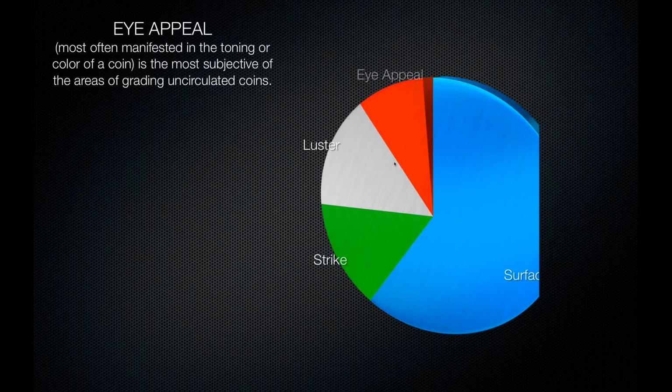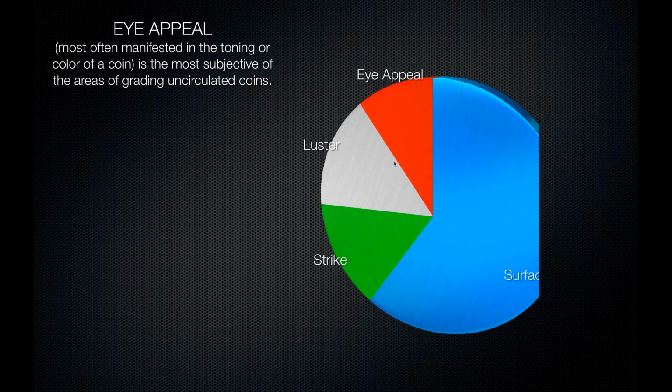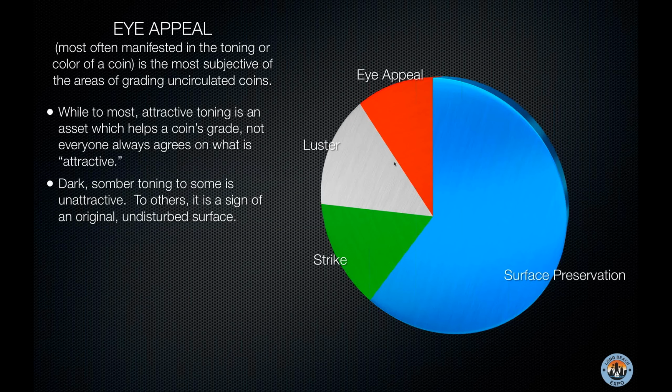The last area that we'll take a look at is eye appeal. And that's often manifested, as I said earlier, in the toning or the color of the coin. And that's a fairly subjective call. Everybody doesn't always like the same toning. In other words, what I personally might like, some other person might think is too dark or dull. What other people may like, a vibrant rainbow, to me may look like too much tone. So eye appeal does have some subjectivity. Like I said, while the most attractive toning is an asset, not everyone agrees on what is attractive. Dark, somber toning to some is unattractive. To others, it's the sign of an original, undisturbed surface.